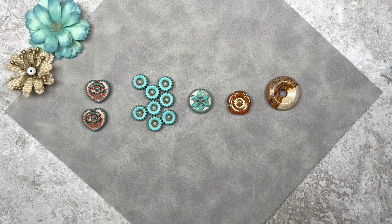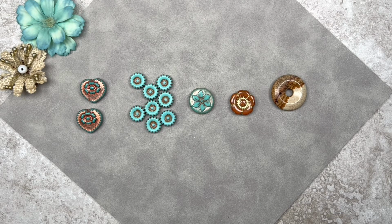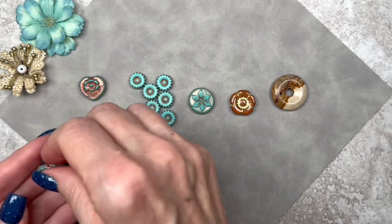Here are the next 5 items, and I'm so impressed. These are so gorgeous. And once again, we have a lot of variety. We have some heart shapes, some flower designs. We have this beautiful donut focal. Let's take a look at these.